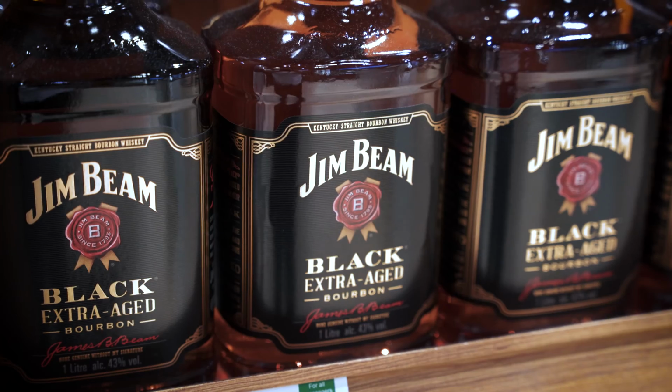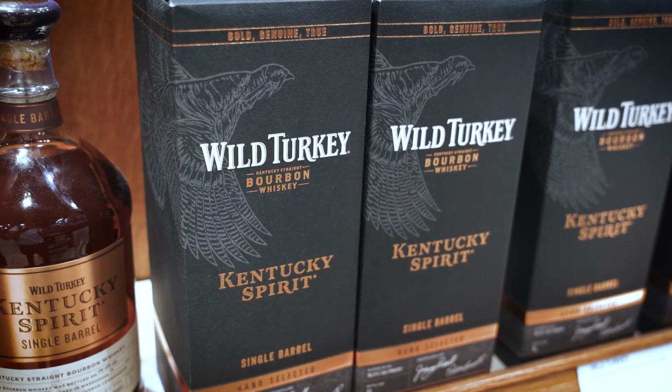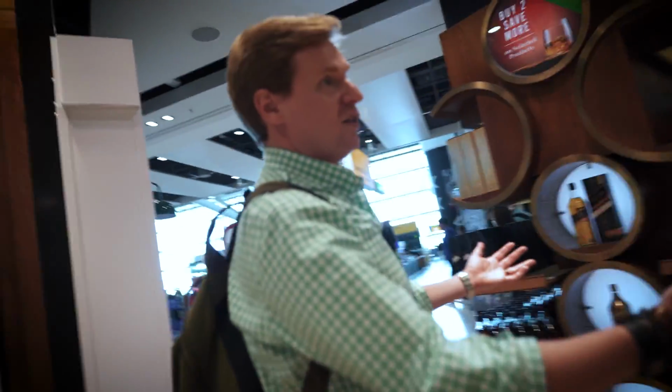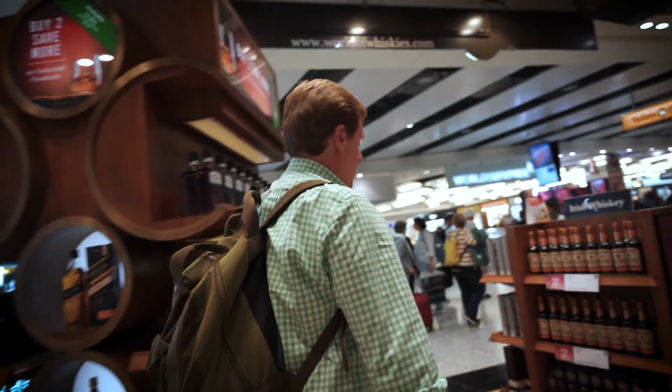And then there's going to be a bunch of American whiskies as well. Jack Daniels, Wild Turkeys, Jim Beams, Woodford Reserves, and again, quite a lot of cheaper blended whiskies as well.